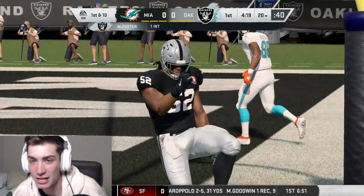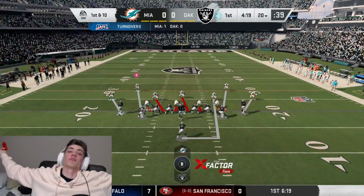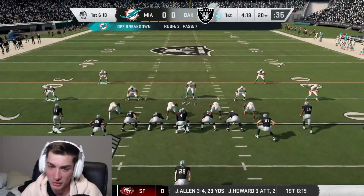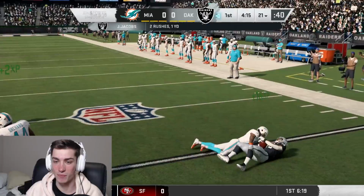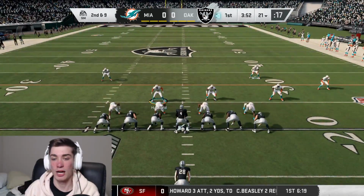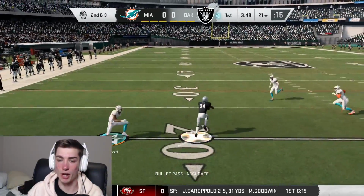Idiot. It's Mason Foster. What am I doing? I immediately, I don't know why I clicked it. I really didn't mean to. That's a frustrating idiot move. Big tackle by Fuller. I have a great drive all the way down the field, only to stupid it up.